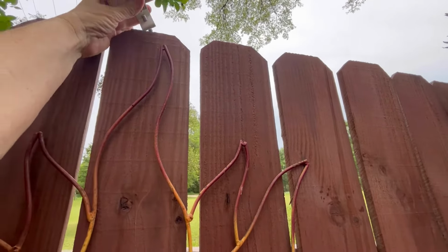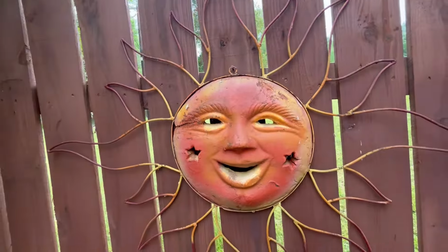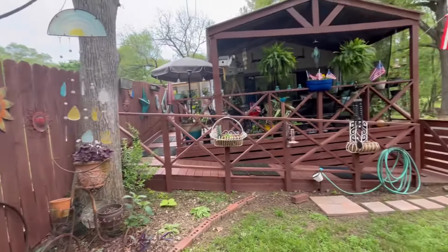I may have to come back when I'm not. There it goes. I have a solar light over each face, so at night when my solar lights are on, my son's faces are lit up.